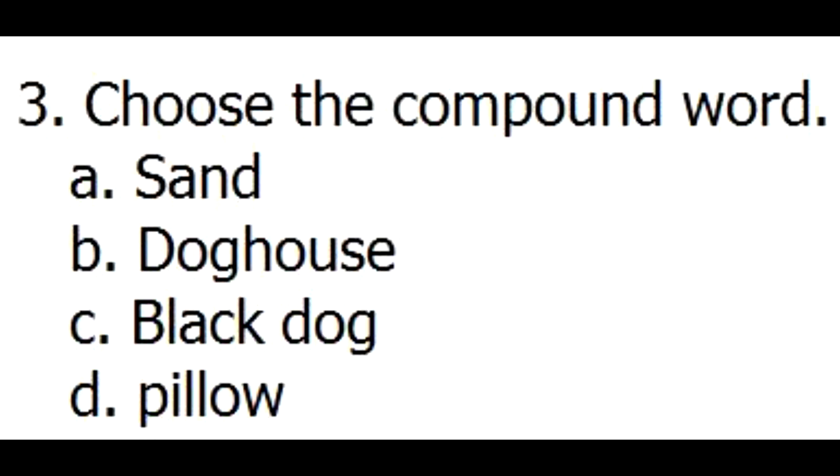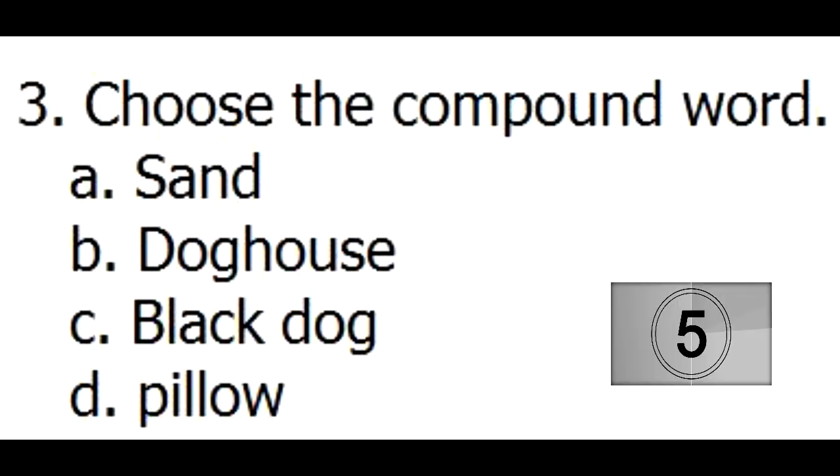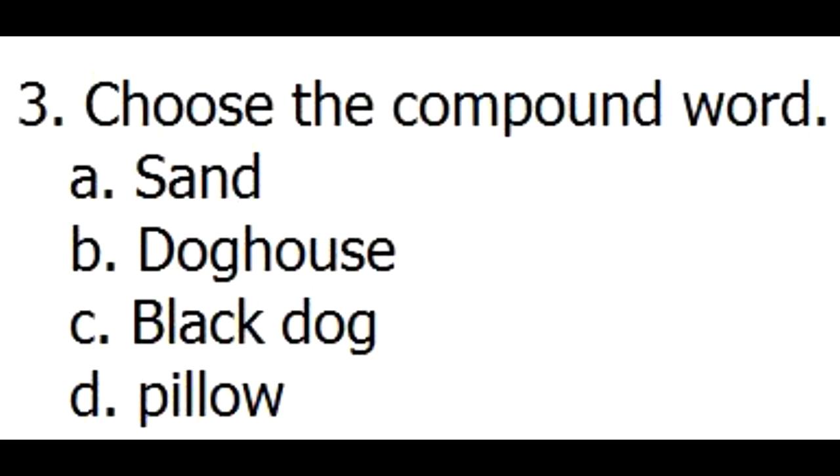Choose the compound word. A. Sand. B. Doghouse. C. Black dog. Or letter D. Pillow. If your answer is B. Doghouse, then you are correct.